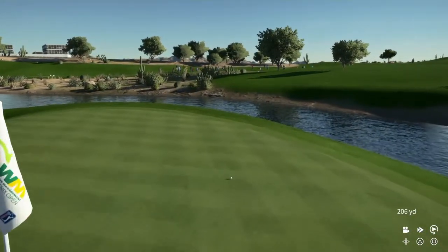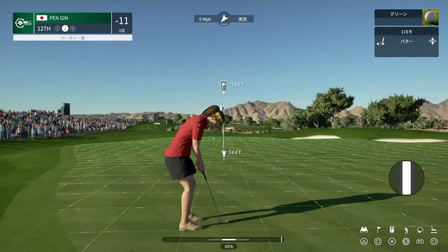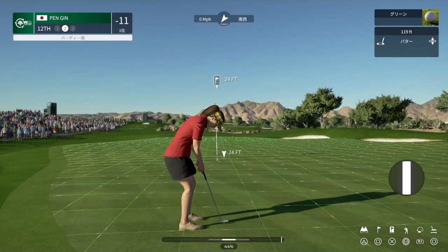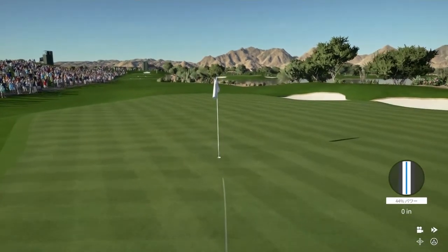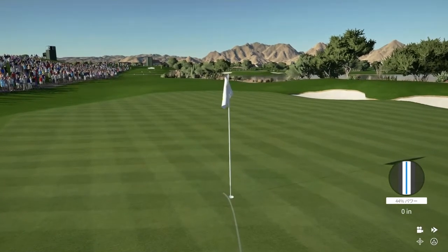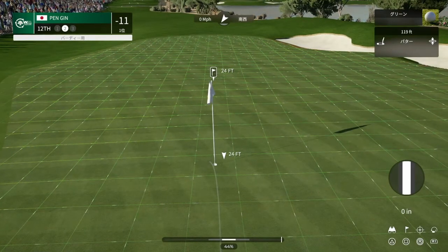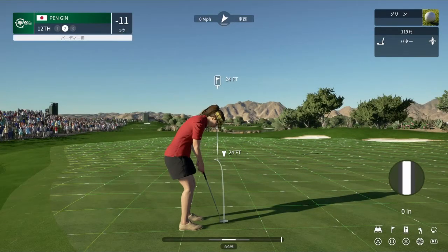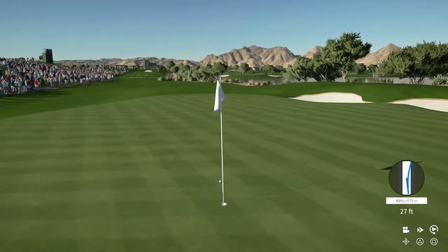Wow, what a shot. Oh, well done. Well, this is one of those lengthy putts. John, what's she looking at? I think this is about a 24-foot putt from my guess. Just didn't drop.